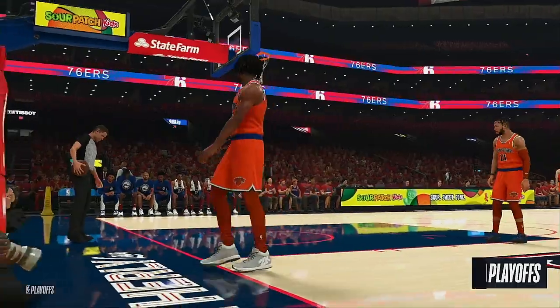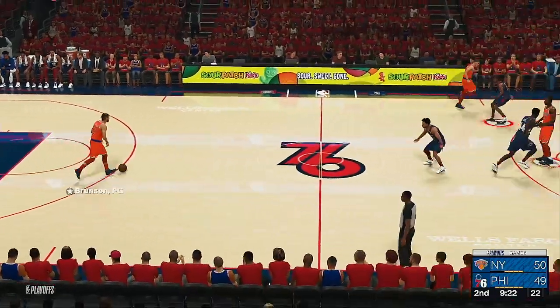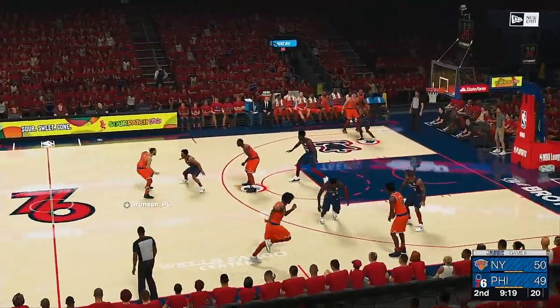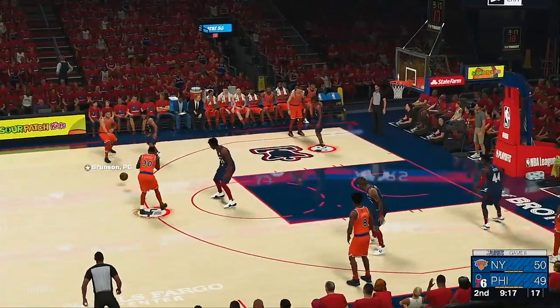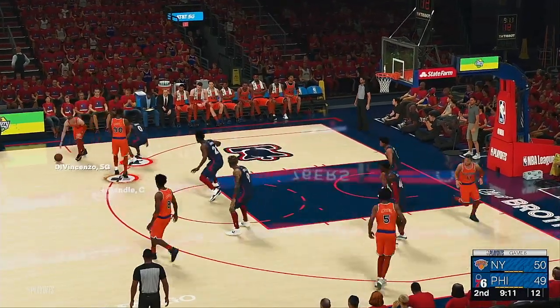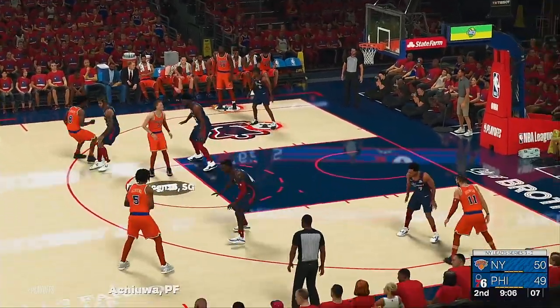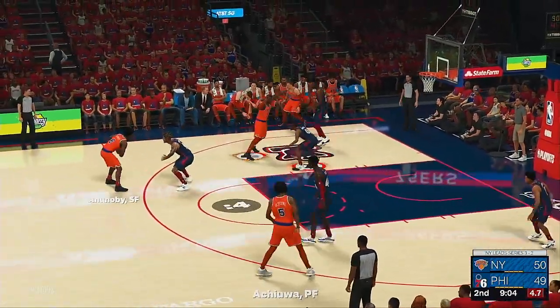And Philadelphia making a change here. Lowry's checked in. And a switcher also for New York. Achiuwa, he's checked in for Mitchell Robinson. Brunson, the bounce pass. Randall kicks to DiVincenzo. Pass to Achiuwa. Shot clock at 6.